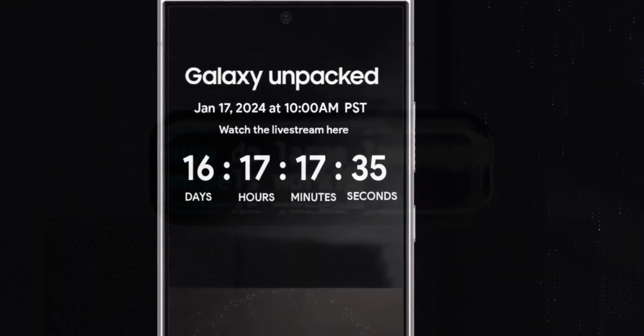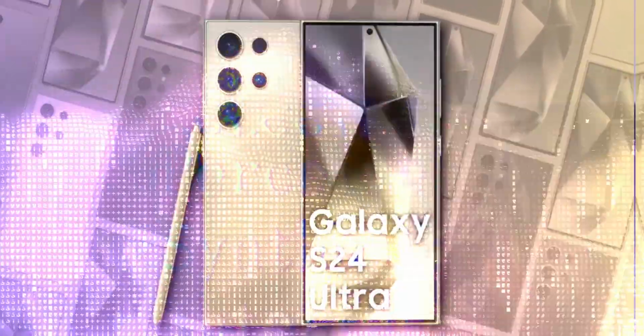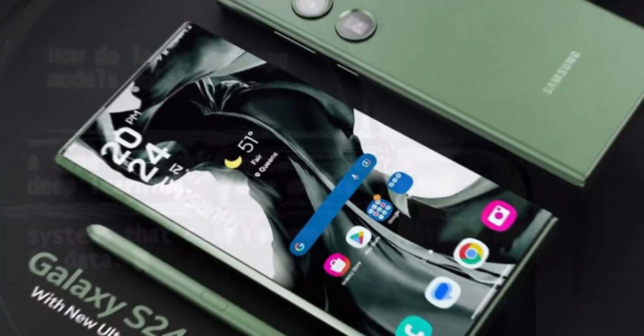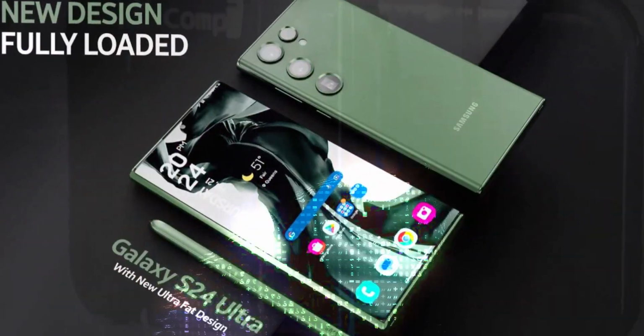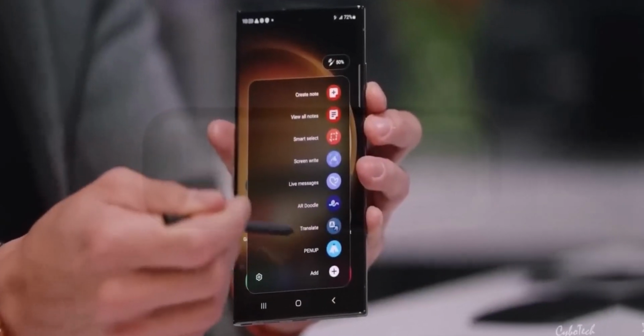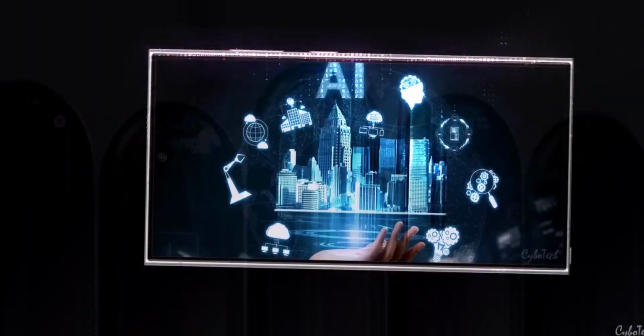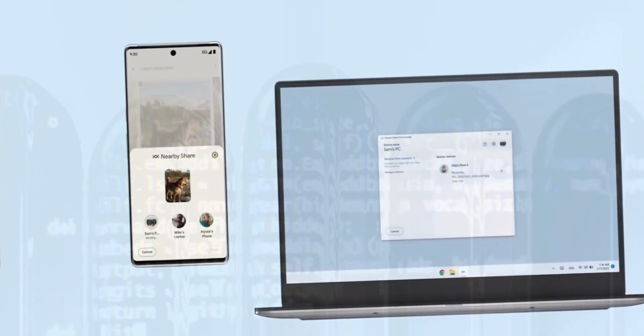Unleash the power of technology in your hands. Dive into the world of the Samsung Galaxy S24 Ultra, where innovation meets functionality. Don't miss out as we reveal the future of smartphones. Join us as we unveil the Samsung Galaxy S24 Ultra, a device that's not just a phone, but a revolution in your hands. Stay tuned and witness the power of next-generation technology.